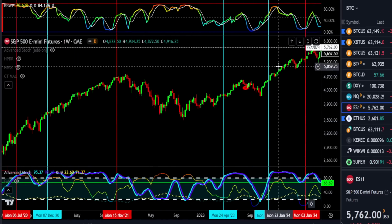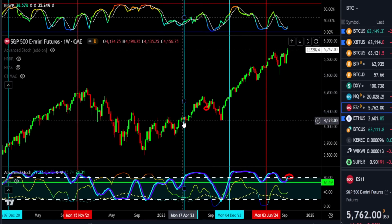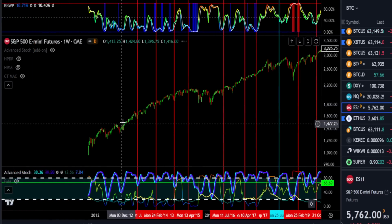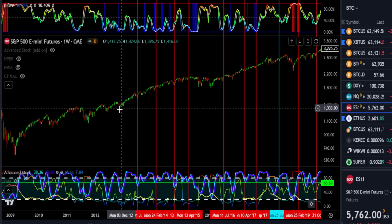But the other ones produced the impetus for very, I would say, long-term moves. I mean, these were multi-month moves and just a slow trudge to the upside, as you can see. And this analysis goes all the way back to, I mean, we can go further than this, but I just did it back to like 2013 because I got tired after that.